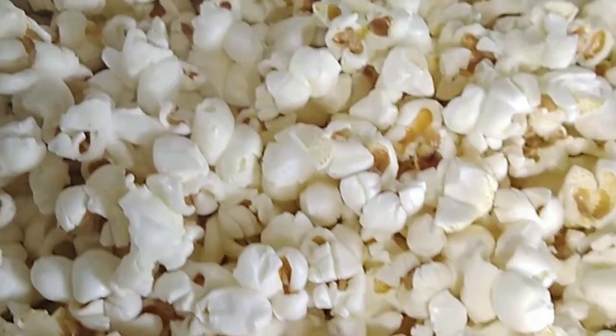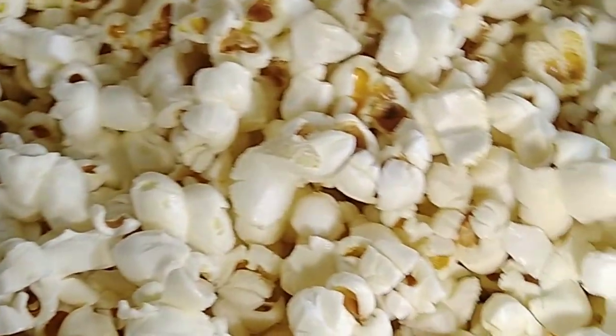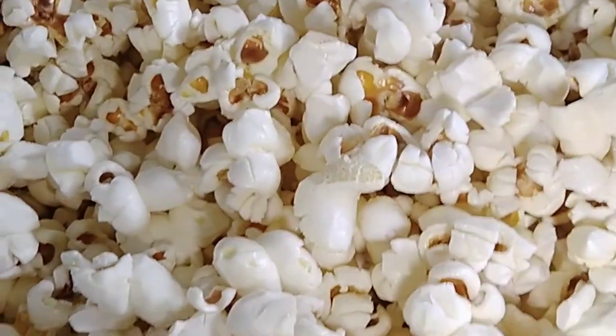Boy, the smell of popcorn, huh? Doesn't the smell of popcorn smell so good? It's one of those things like bacon or coffee. Can you smell it through your screen?